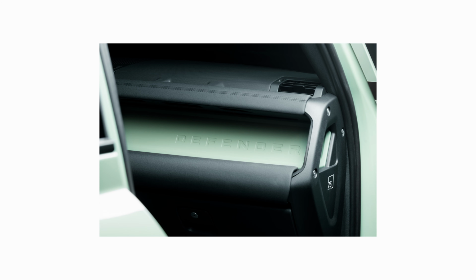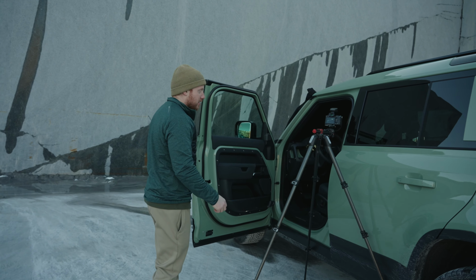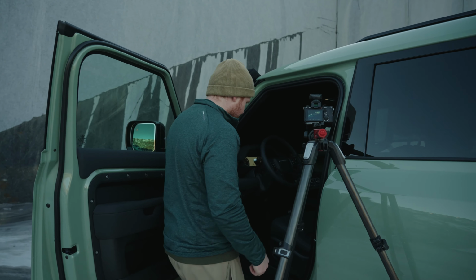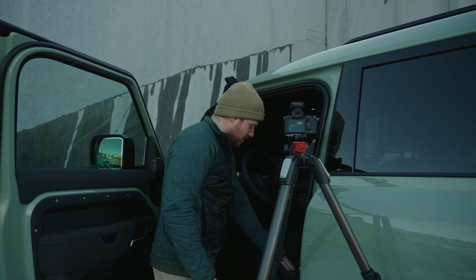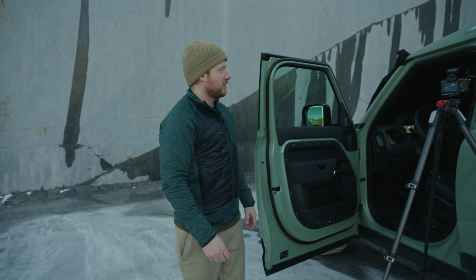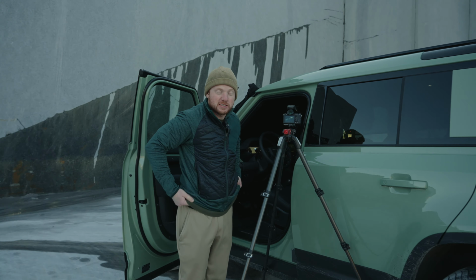All right, interior shot. Interior how-to. It's gonna look a bit crazy, but it makes sense in my mind, I promise. Should we just leave the car on? Yeah. So, step one is find the angle. That's gonna be here. Since it's a Defender, we're gonna go from the driver's eye line.